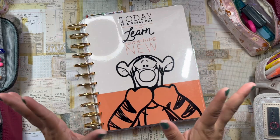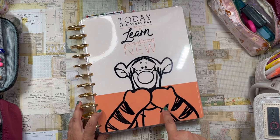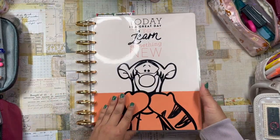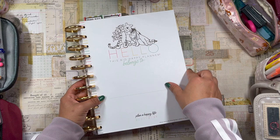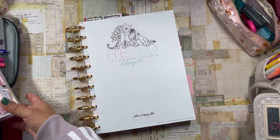So I am going to be decorating the cover page of my big happy planner. This is the Tigger True to You happy planner from the Happy Planners Winnie the Pooh release. My mom actually got me this planner for my birthday, and the cover is now on my flagship planner, my most beloved planner that I like to use a big happy planner for.